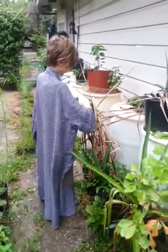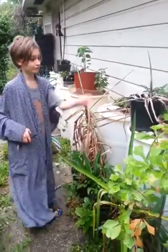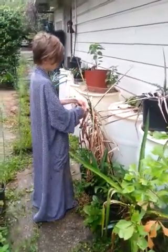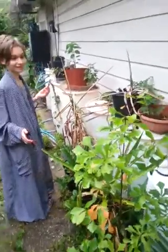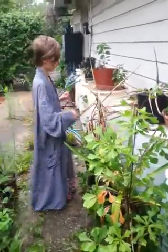And he's helping me trim something that died in the winter time. And just throwing it everywhere, which is going to be messy. But that's okay. That's fine. We'll deal with it later.